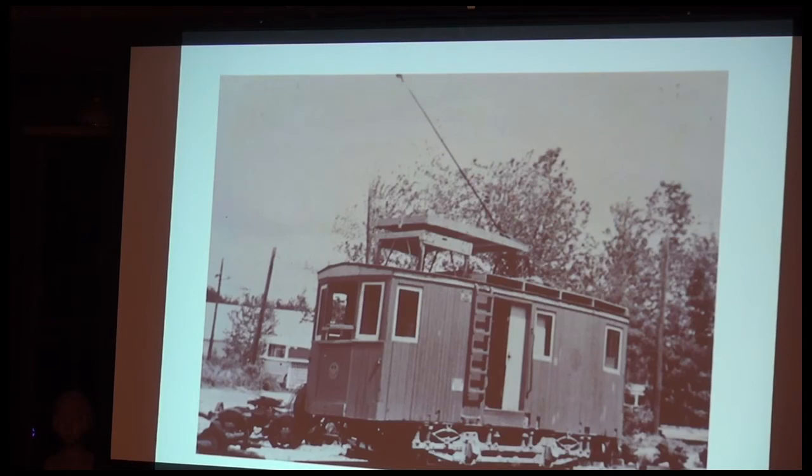And I believe that's it. Come on. It doesn't want to go. No more. But that's the sum and substance of it.